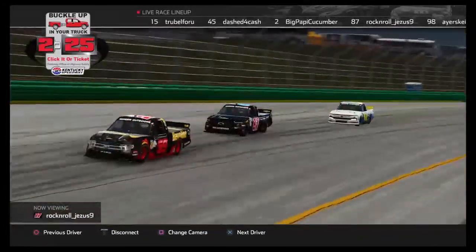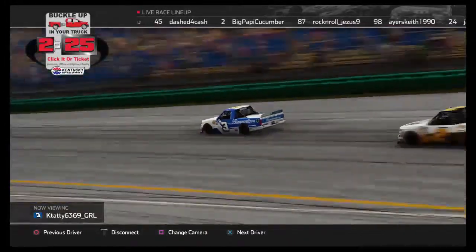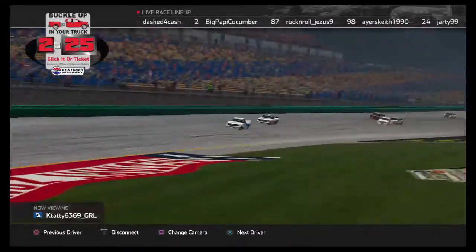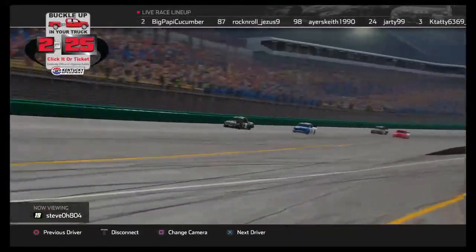Watching this 2 truck come up on the inside of that 3, that's K-Taddy, Big Puppy, coming up on the inside of him. They had a 6 truck battle. Truck got loose. Now it's down to 3 trucks back here. They're still working on each other. They are pushing and grinding, trying to get themselves up front.